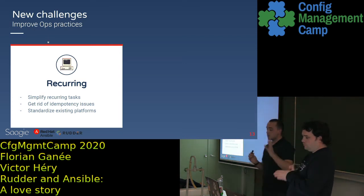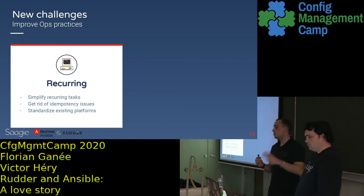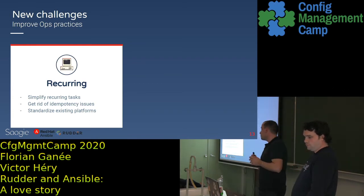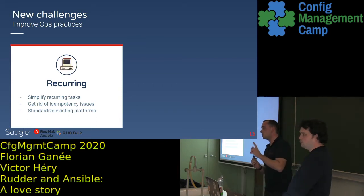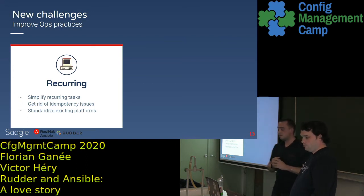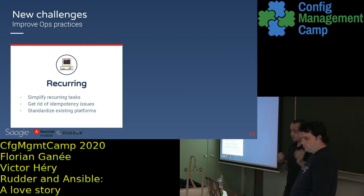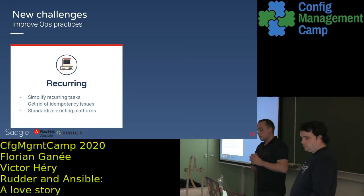In two big pictures, the first one is for the recurring tasks. We need to simplify these recurring tasks. If I take an example, to deploy an SSH key some months ago, it could take more than 2 hours for only one SSH key when a coworker arrives or leaves the team. It's very, very long to do that manually. It could hardly be automated because of some historical issues. So we needed to simplify that, really.